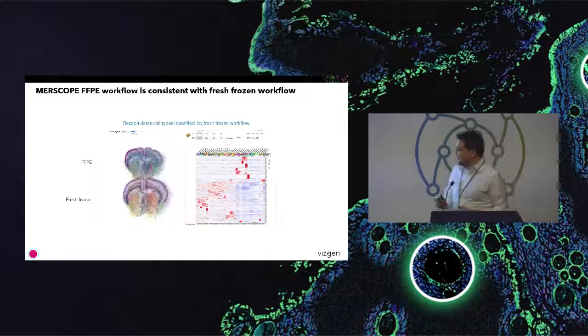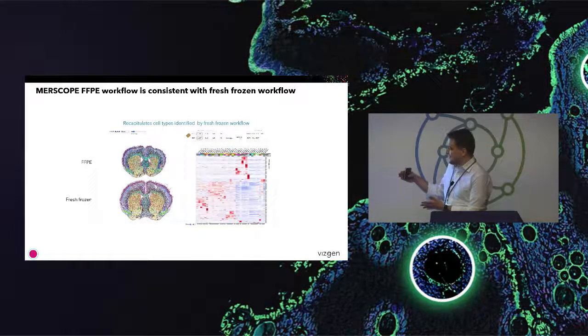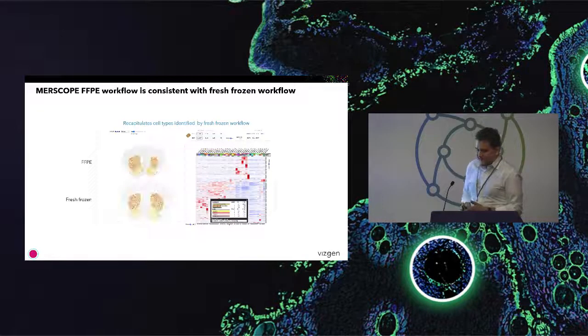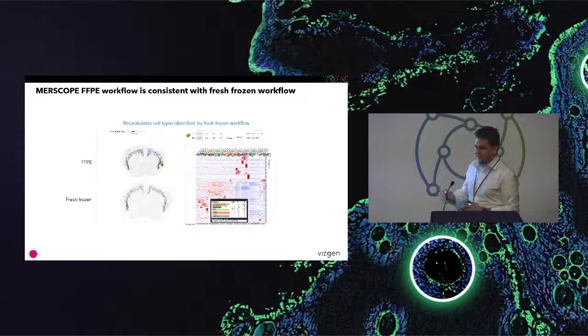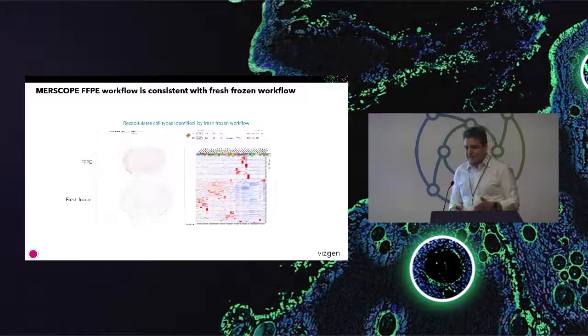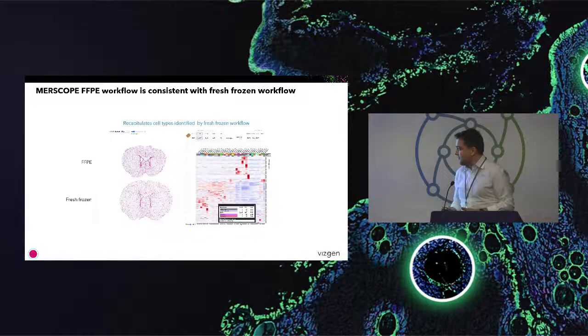Okay, yeah, great. So here you can see the two mouse brain samples, the FFPE and the fresh frozen. And you can see from the UMAP that these two distinct sample preparation types are very well intermixed in the UMAP representation without any extra batch correction, indicating that there's a very high level of correspondence between these two distinct sample prep methods.